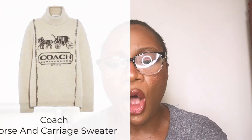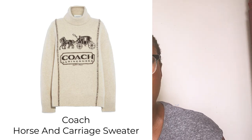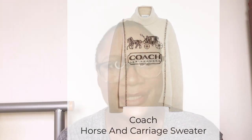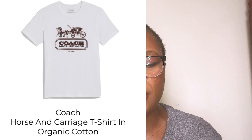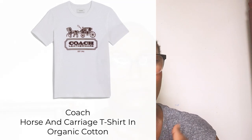The sweater is actually called Us and Carriage Sweater. I love the logo right in front of it, and I love the chic vintage kind of embroidery design that's right on top of the sweater. So very vintage, very classic, and very muted as well. I love it. Very beautiful. The t-shirt is actually called Us and Carriage T-shirt in organic cotton, and I believe that it's due to the Us and Carriage logo that's right on top of the shirt.